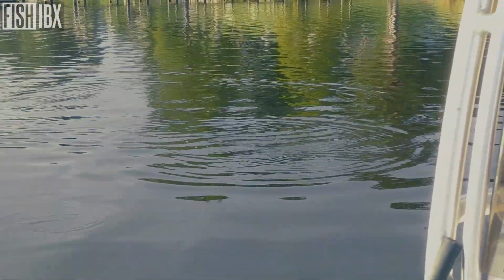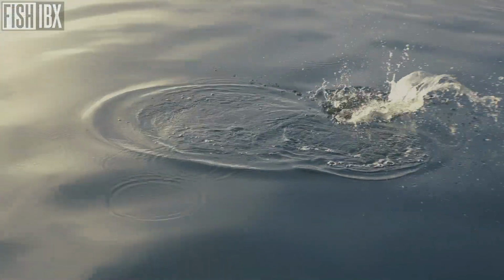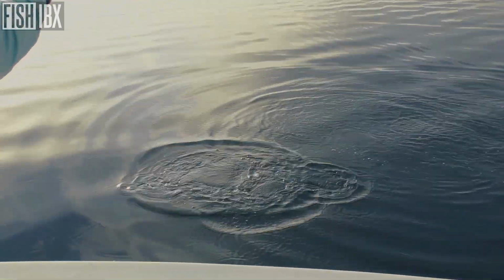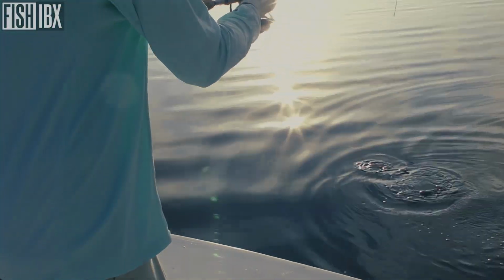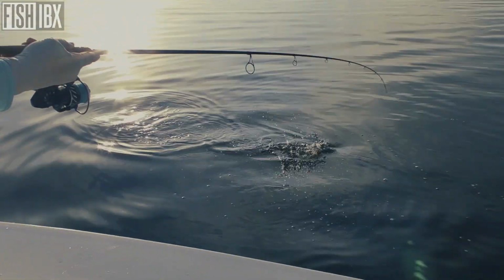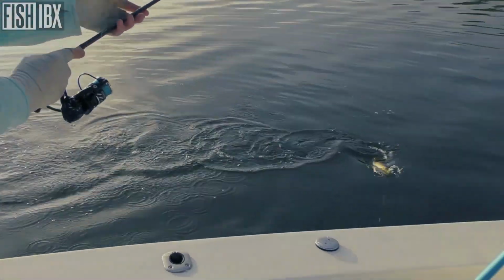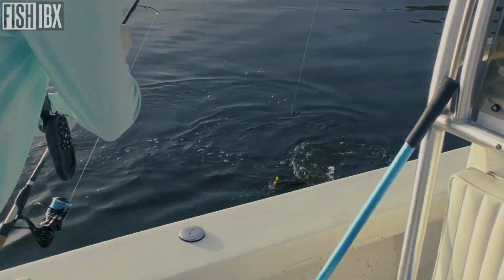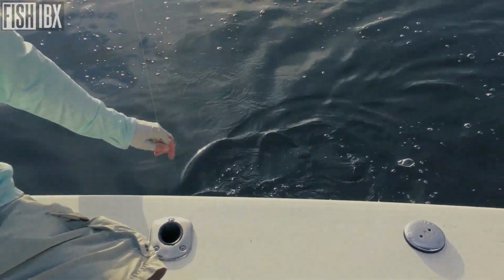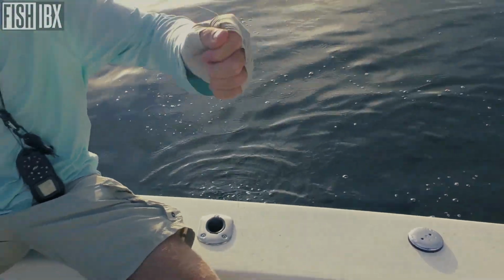Doesn't feel like a huge fish. I thought it was more than one there to begin with. And I don't know if it wasn't. Actually, it is. There's another fish following it. I almost had a twofer. Come here, buddy. Little striper.